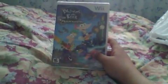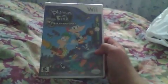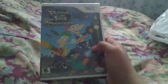And it is... Phineas and Ferb Across the Second Dimension, the video game for the Nintendo Wii. I know this might be embarrassing. It's the only thing good on, like, family. Well, I live in Canada. And, well, it's an adaptation for the movie game.